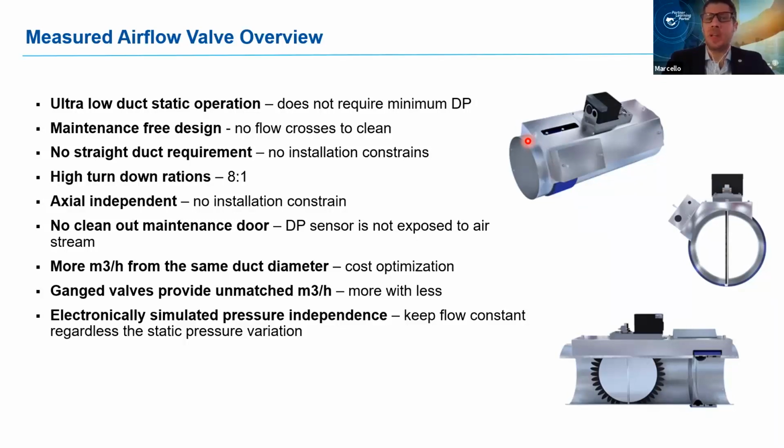No clean out maintenance door, so you don't need to open the valve, you don't need to access the sensor. As I said before, you just need to blow fresh air through those two ports and the sensors are fully operating as on day one. Other technologies that use vortex sensors that sometimes are exposed to the airflow require some opening to get access to those sensors to do some cleaning or some adjustments over time.